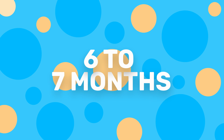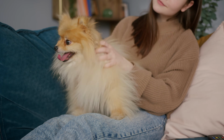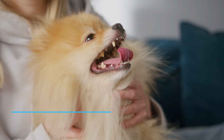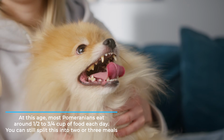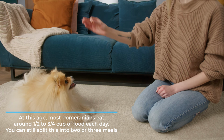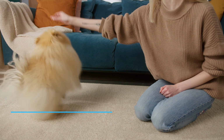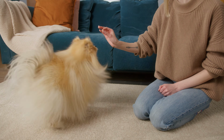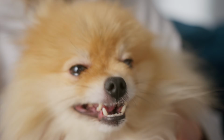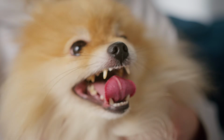6 to 7 months. Now, your Pom is getting closer to their adult size. Their energy might slow down a little, and their food needs will too. At this age, most Pomeranians eat around 1/2 to 3/4 cup of food each day. You can still split this into 2 or 3 meals, but many Pom owners start shifting to 2 meals a day around this time, morning and evening. It's always good to keep an eye on their weight. You should be able to feel their ribs without them being too bony or too chubby.